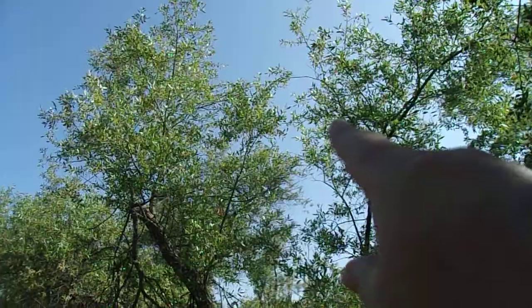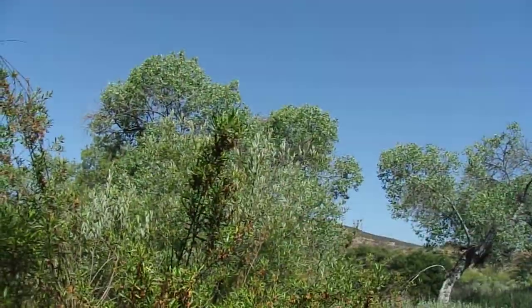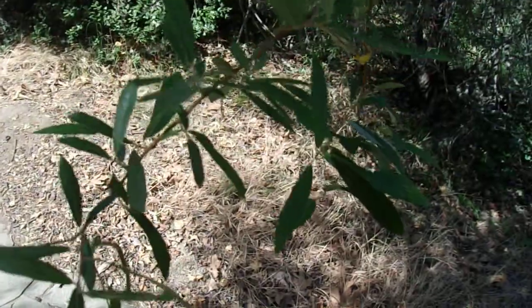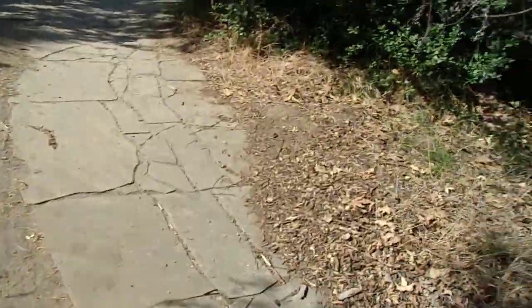This is red willow, Salix laevigata. Then we have Fremont or western cottonwood, Populus fremontii, subspecies fremontii. And then we also have the very abundant arroyo willow, Salix lasiolepis. Probably the most common willow we have here in Southern California would be this guy.